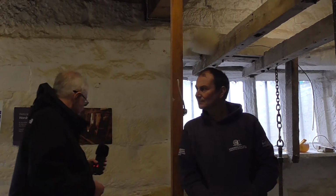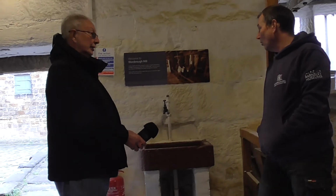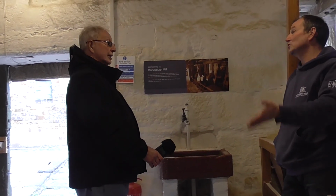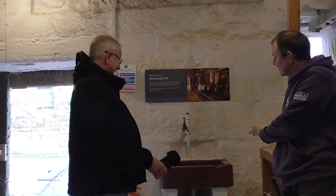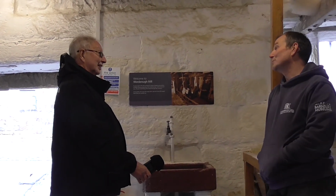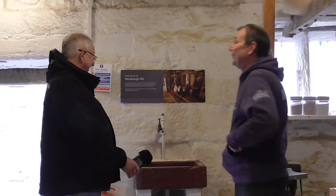One thing that does strike me as being interesting, a stone sink. Well, this would have been, at one point, the miller's house. You might have noticed we've got two fireplaces. So the miller and potentially his family may well have lived in here. The kitchen, possibly. Whether that's a Victorian add-in, I don't know, but I would think it goes back to those sorts of times. I don't think the water works anymore, and I certainly don't wash my hands there.